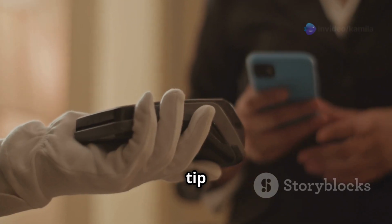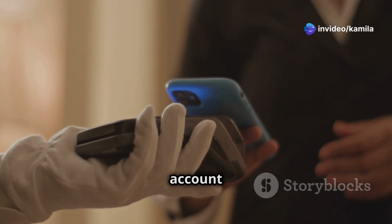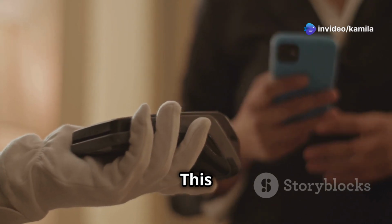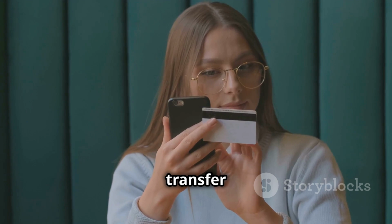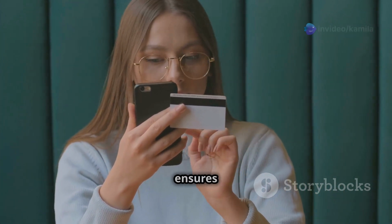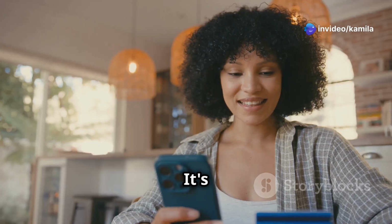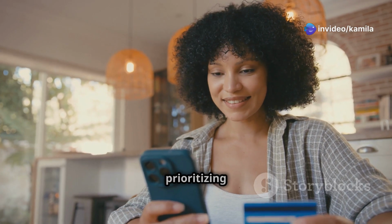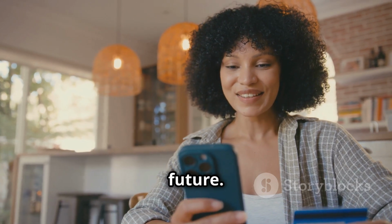Here's a great tip. Automate your savings. Set up an automatic transfer from your checking account to your savings account. This way, you won't even have to think about it. Many banks let you automatically transfer money from your checking account to your savings account every month. This ensures that you save consistently without any extra effort. It's like paying yourself first. By prioritizing your savings, you ensure that you are building a financial cushion for the future.